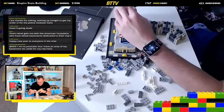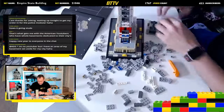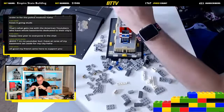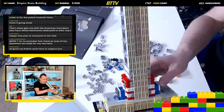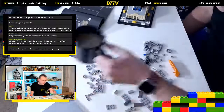So let's see if this connects up. We've got four of these up. I struggle to get this into the build camera view, I think. Let's see. We're up to there now. An angle. Oh, that's a bit of work. Need a drink after that.